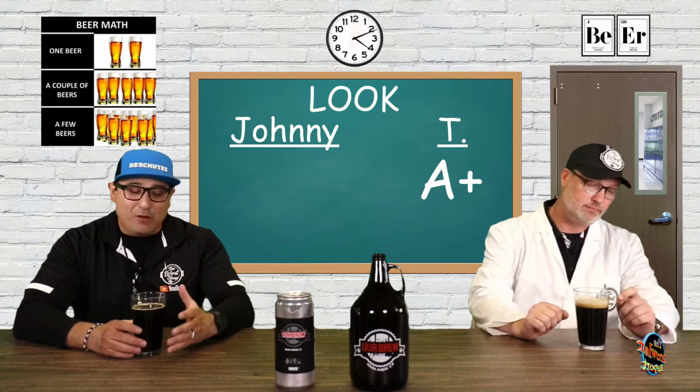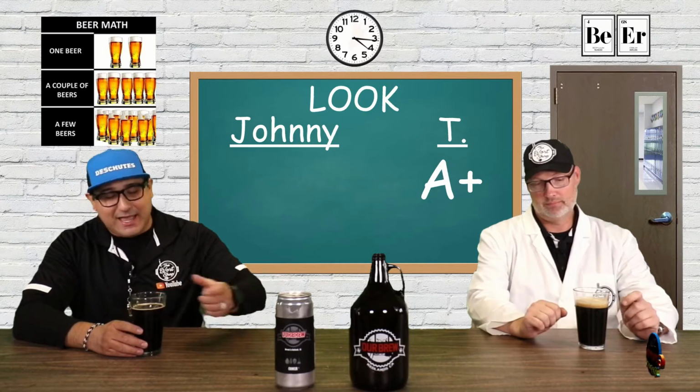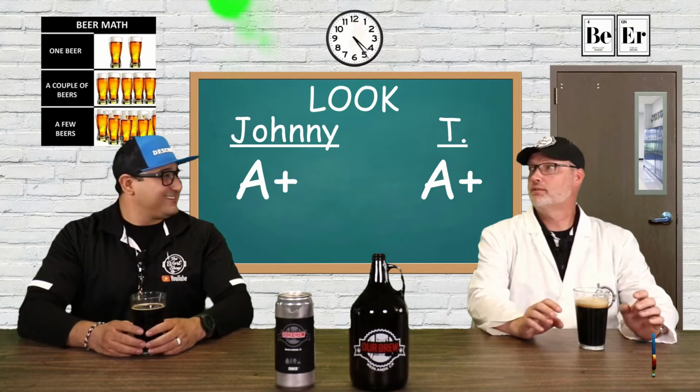The way a stout should look, I know we haven't gotten to the smell segment yet, so I won't get into that. But the way a stout should look and the way it presents itself, it's an A+ for me as well. Coach, did you?